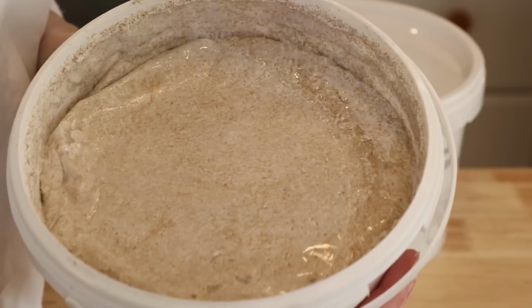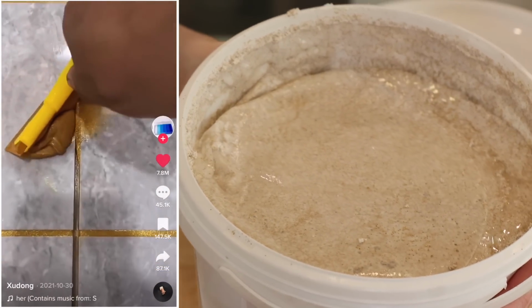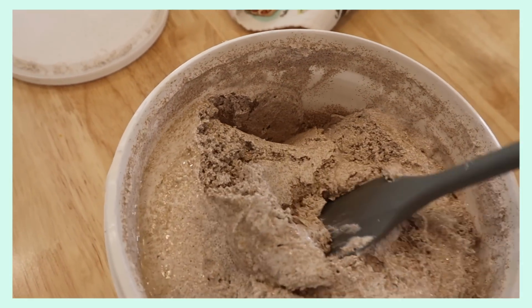Like, I'm sorry, I'm sorry to say this doesn't look like the TikTok either. What did they use in this TikTok? Okay, so the glitter grout wasn't exactly what I thought it was gonna be when I first looked at it in the container, which I'm shocked, to be honest.